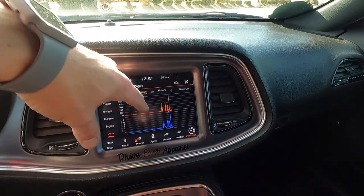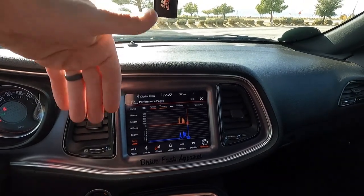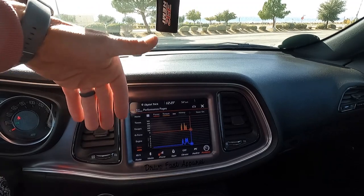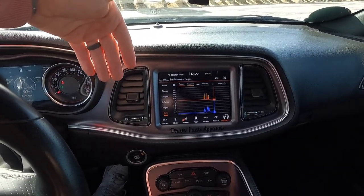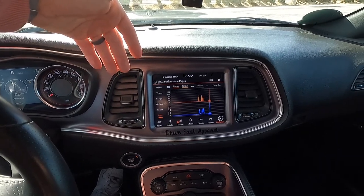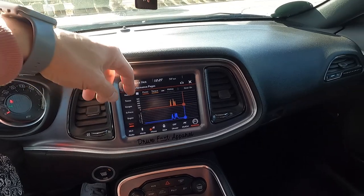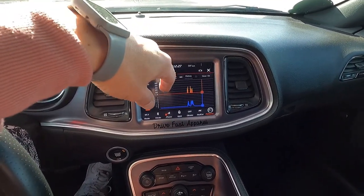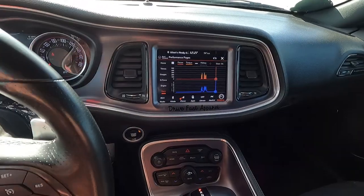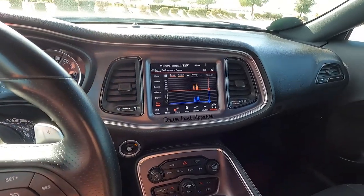Gives us all of our measures. So it is nice to be able to have the ability to read these things in real time, because if you're one who likes your performance, if you're one who is constantly trying to improve, then being able to keep up with this is great. You can also actually snapshot these. You can save them to a USB drive, which is located in the center console. And then that way you can keep track with all that stuff as well.